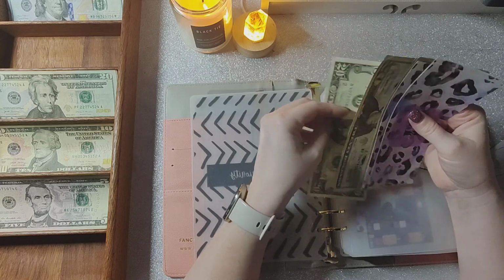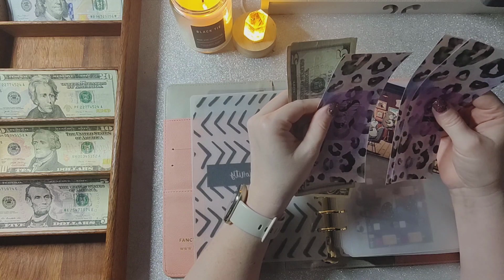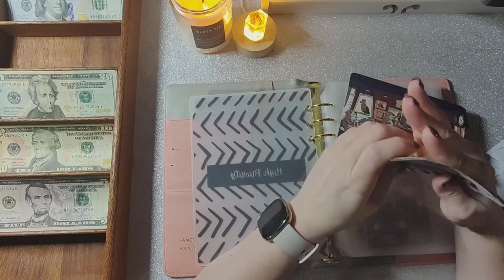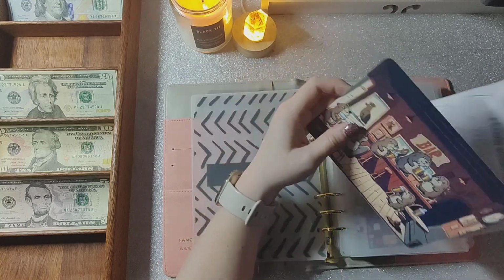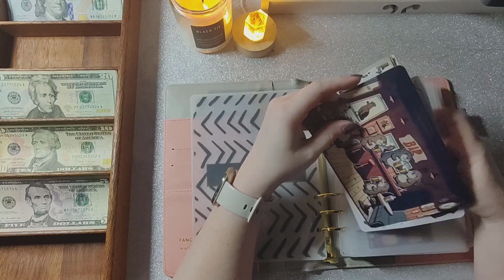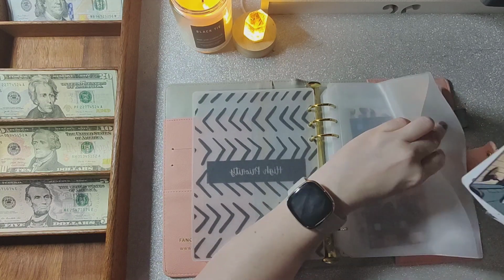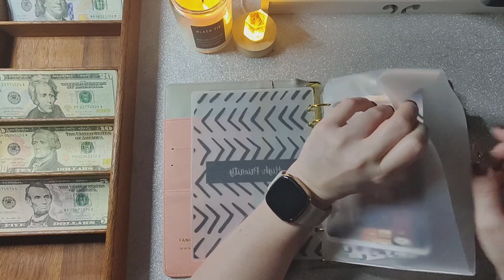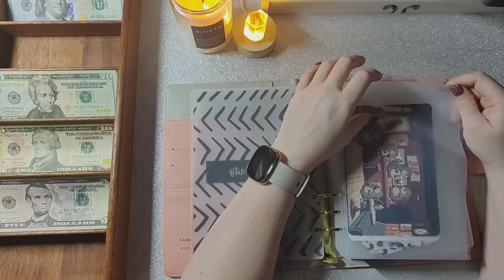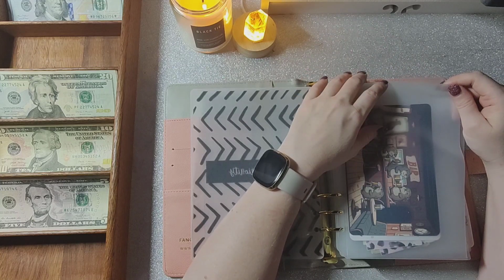So anyways, 20, 40, 60, 65, 70, 71, 72. So we have $72. I plan to get more aggressive with this. I'm not super concerned. This money is going to go toward my portion. I'm going with my sister, my brother, and my sister's family to OBX, Duck, North Carolina. We had so much fun when we went last time.